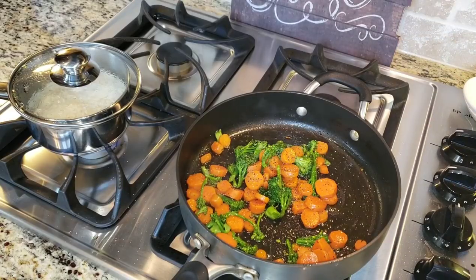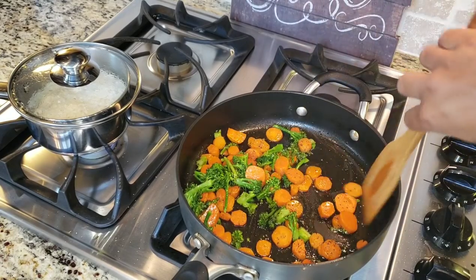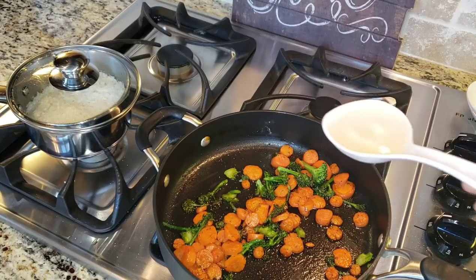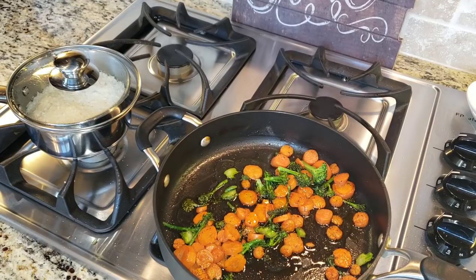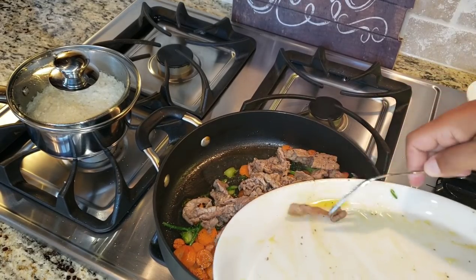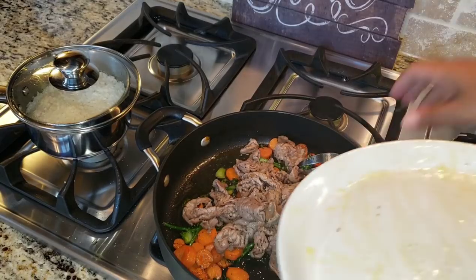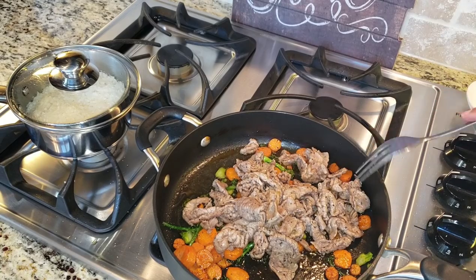I'm adding a little bit of salt and pepper. And these are just about ready. And we'll move on to the next step. Okay guys, to finish off, I'm gonna add, this is 1 ounce of mirin. And I'm going to add my steak back. Here. Give this all a good stir.